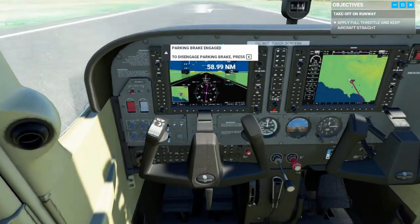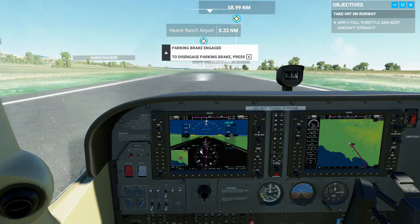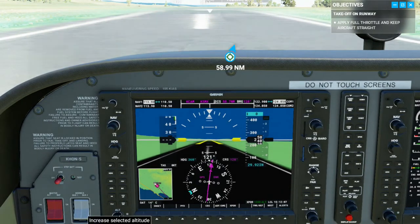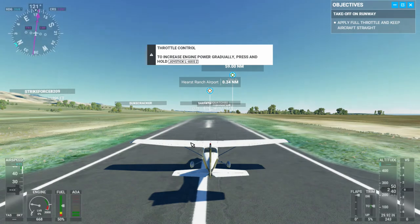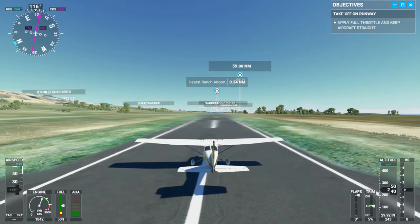The first thing I'm going to do is set the target altitude, which I want to be 5,000. It's kind of a long flight. All right, so 5,000 feet, nav on, flight director comes on automatically. So we should be ready. Take off the parking brake. And we're off.